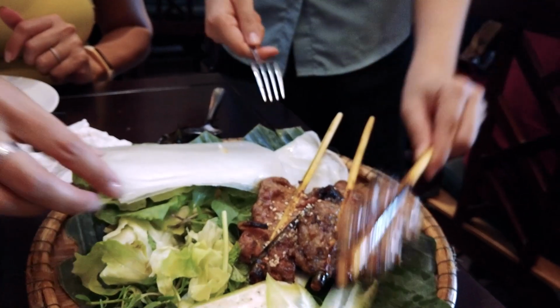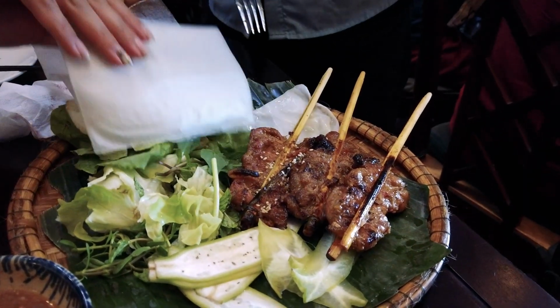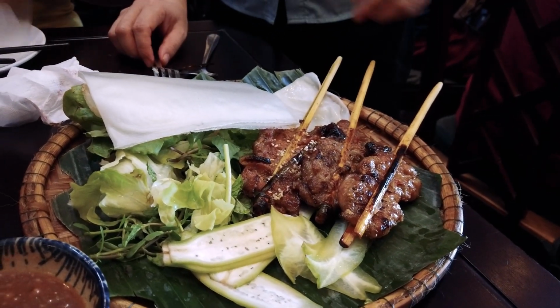Okay, we need to have. So you put the fresh red pepper and some vegetable inside. You roll it and then you keep it. You don't put the soup inside. Roll and then dip.